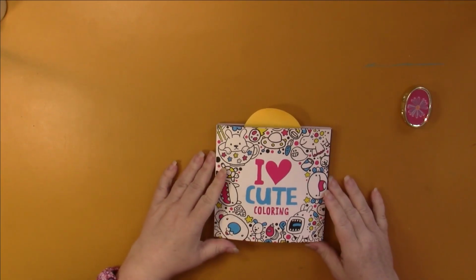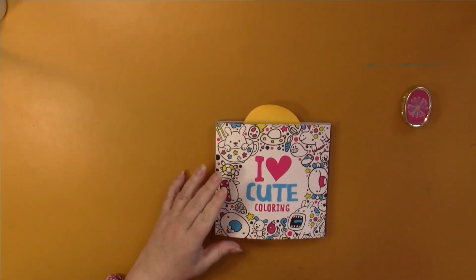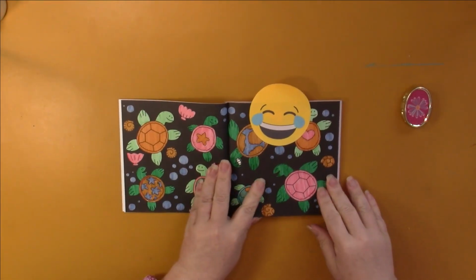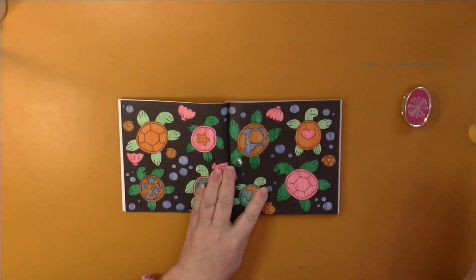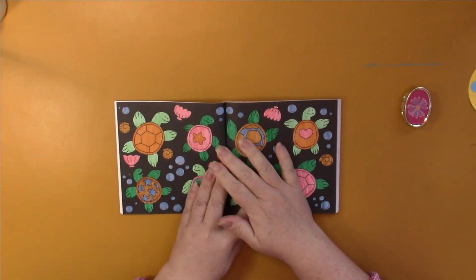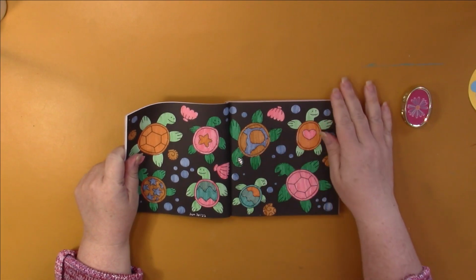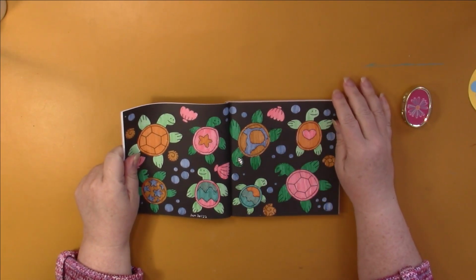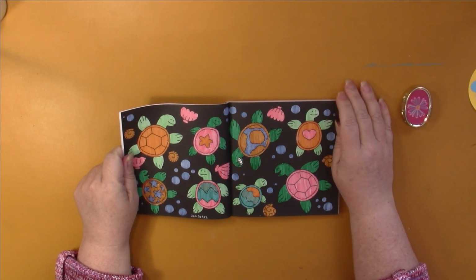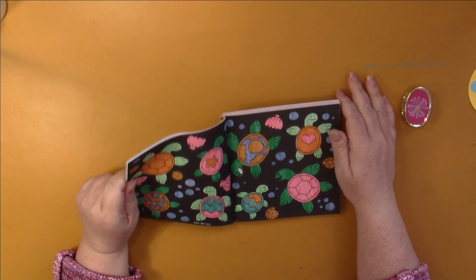So I Heart Cute Coloring, I did for my Nikki Does Tiny Coloring tag. I did this two-page spread here with Tombow markers. That's a little sloppy, but it was the last thing I colored this month. I just kind of needed to color, but didn't really want to start any kind of a big project. So there's that.